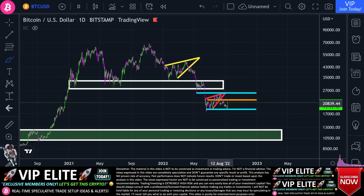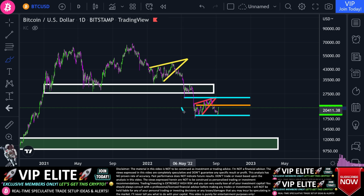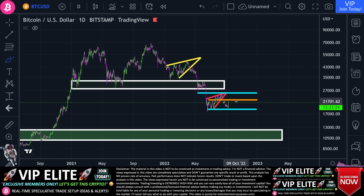Doesn't mean that it can't be the bottom. It's just that the risk associated with going long at this point, in my opinion, is way, way, way outweighing the benefits of waiting for more information and possibly looking to continue shorting if we find resistance or support breaks at certain levels. So for me right now, this is just a wait and watch game.